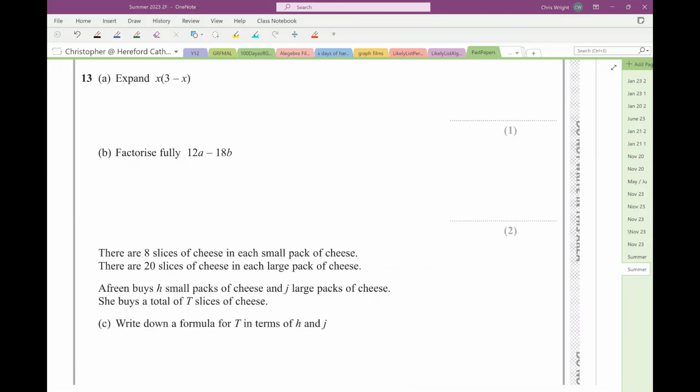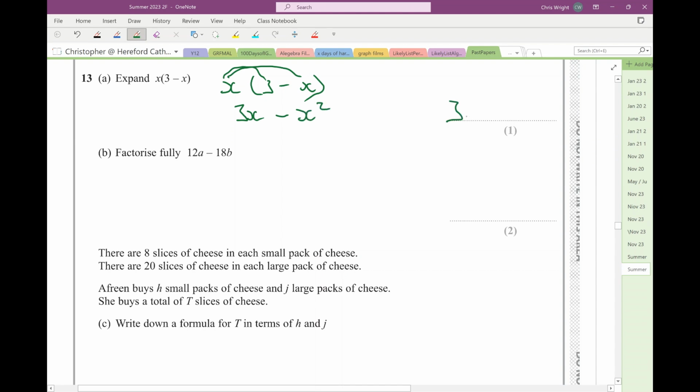Question 13. Expand this bracket. Right, so it's x lots of 3 minus x. So x times the 3 is 3x. Copy the sign. X times x is x squared. 3x minus x squared. Factorize fully. Right, what factors do these two have in common? Well, I think the highest thing I can take out is a 6, isn't it? It's going to be 6. And then that's going to have to be 2a minus 3b.